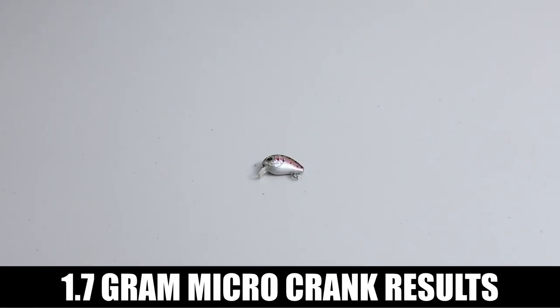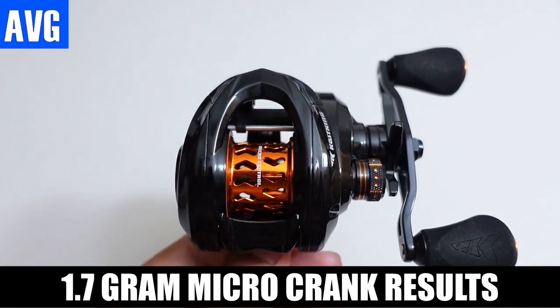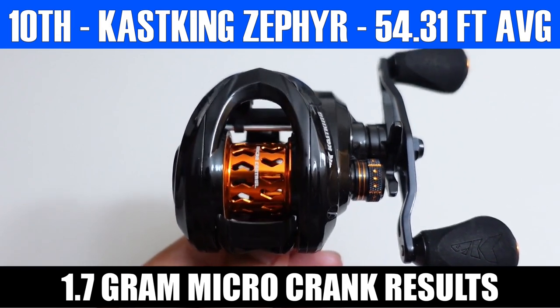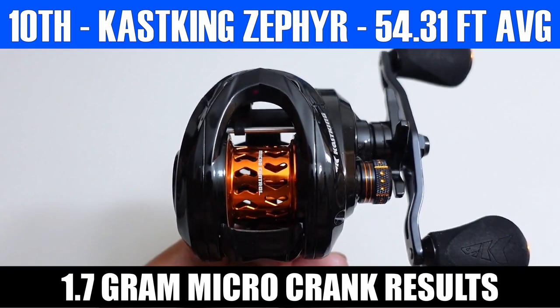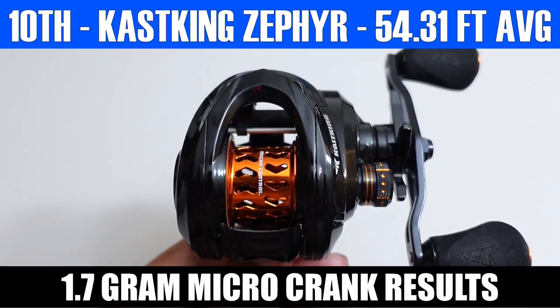So coming in 10th place is a pretty pleasant surprise, and that is the KastKing Zephyr with an average of 54.31 feet. And that's pretty impressive considering this has one of the heavier and taller spools in this contest.